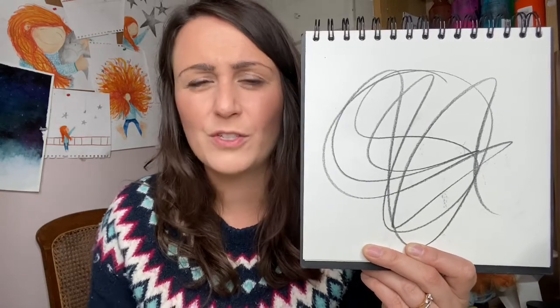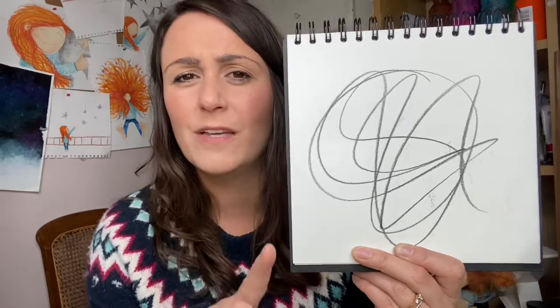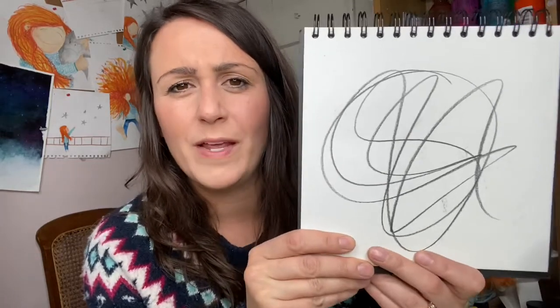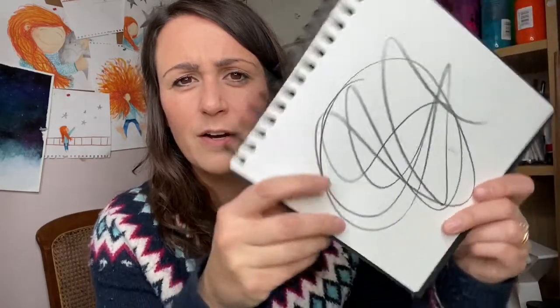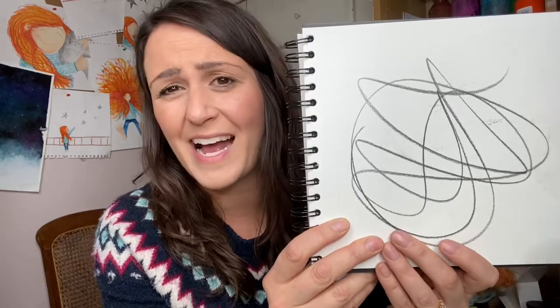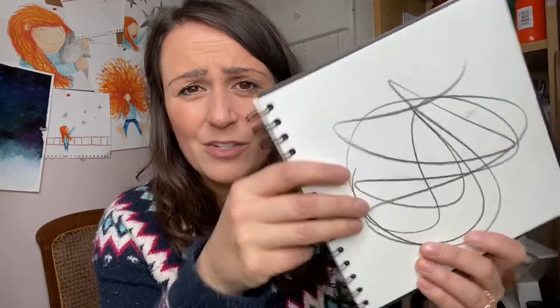Now, it can be absolutely anything you want, but I'm going to give you some hints and tips to help you with this. You don't have to keep the scribble the way that the person has given it to you. You can turn it round to see if you can spot any features. So things you might look for are eyes or legs or hands or feet.